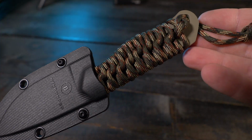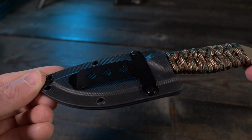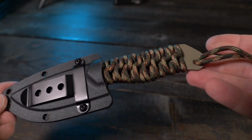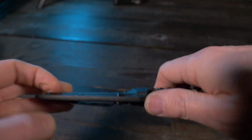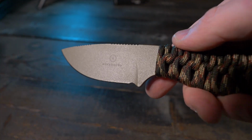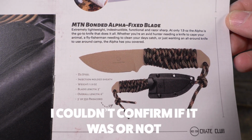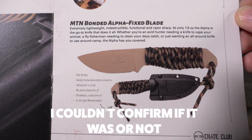The M&T bonded Alpha fixed blade. The steel is D2, an injection molded sheath. The weight is 1.9 ounces and the blade is 3 inches long with an overall length of 6 inches. And it doesn't say anything about being Cerakoted, so I'm not sure if it is or not. I might have to do some more research on this knife to see if that is a Cerakote, but it sort of looks like it.